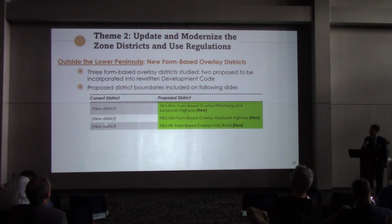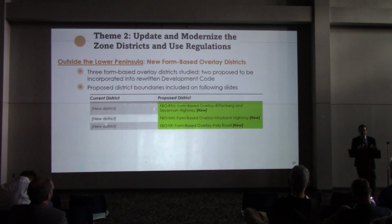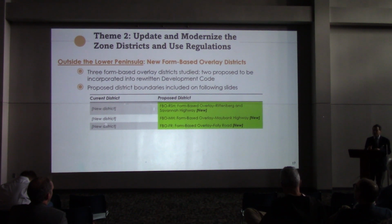We'll quickly go through these slides. Again, we have a board over here, and our colleagues from Dover Cole can talk with you about those. Form-based districts, generally speaking, focus more on the design of land rather than the uses. Most of the traditional zoning codes, so-called Euclidean zoning codes, really focus on uses, but these are designed to take a very design-heavy approach in these areas.